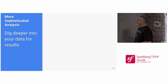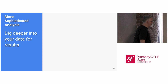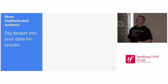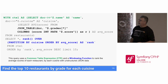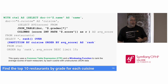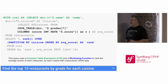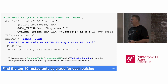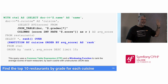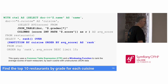Now, one of the things we can do that you can't do in, say, something like Mongo is structured statistical analysis. Lets you dig in deeper to your data without having to go out and try to do this in your application. Big example here is using something called a common table expression. If you've ever had to write a subquery in MySQL or any other SQL-based language, they're a pain in the ass. Anyone run into a problem with an uncorrelated subquery in their life? I know your pain.